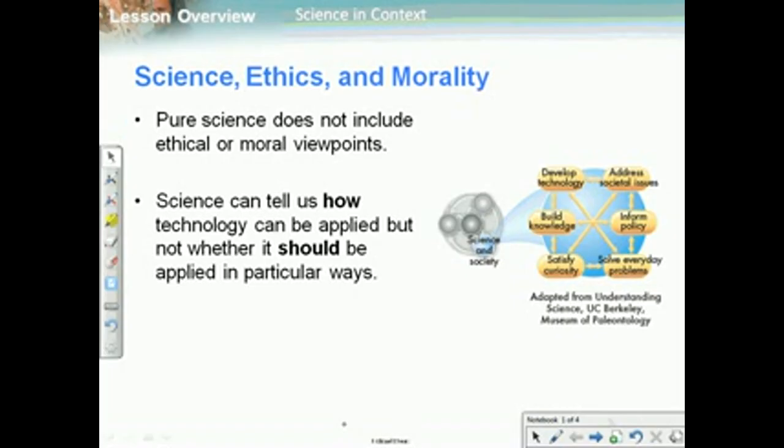So pure science does not include any ethical or moral viewpoints. We're simply satisfying curiosity or building knowledge with pure science. But then we continue on and develop technology to help address our problems or issues that we have, but that does not necessarily tell us that we should use it. Just because we can doesn't always mean we should.